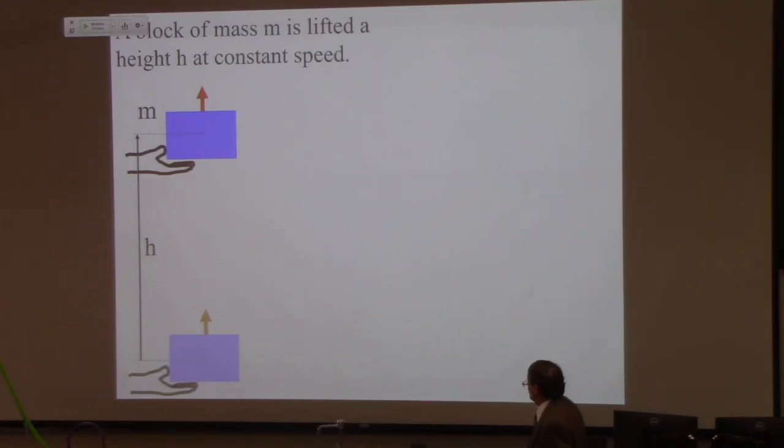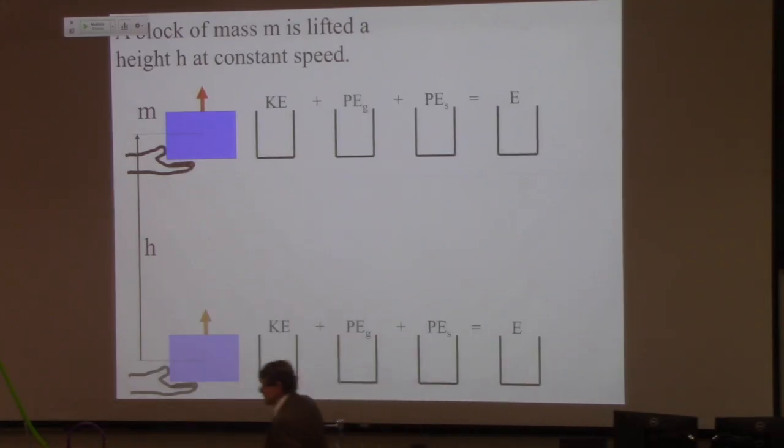Okay? First of all, let's look at a block of mass M that is lifted at a slow constant speed from here to here. And when we first start looking at it, it's moving at that slow speed. And when it gets up there, it's still moving at that slow speed, all the way up. Okay? Now, if I look at the buckets, what buckets do I start out with? Well, I've got some kinetic energy because it's moving.